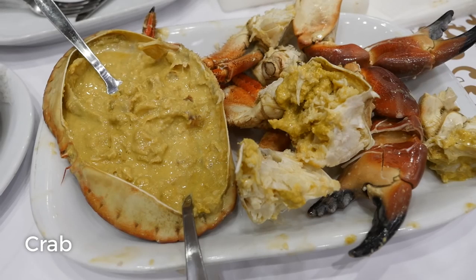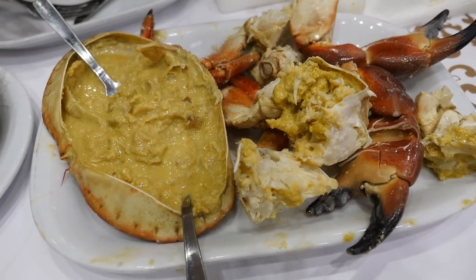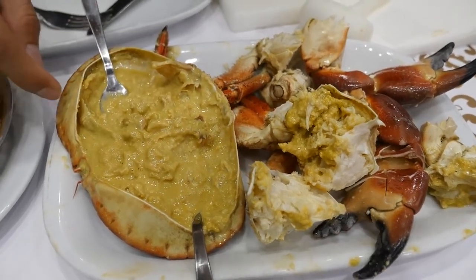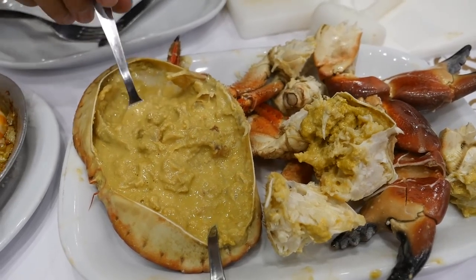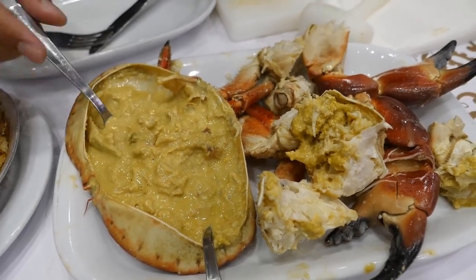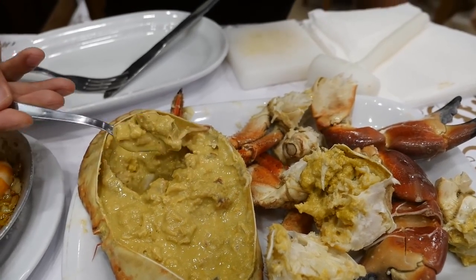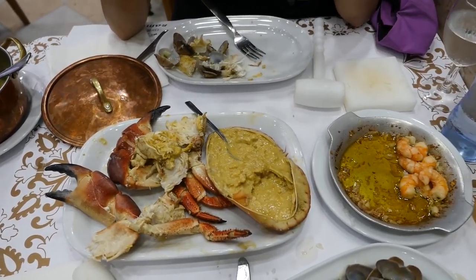On the menu, I think it said edible crab, but I think it's a local crab from the waters off Portugal. What is insanely impressive about this crab, as opposed to any other crab I've seen, is the amount of eggs within the shell. Look at that. They served it with two spoons on the side. It's like pudding. It has just a very faint bitterness to it. Just incredibly rich.